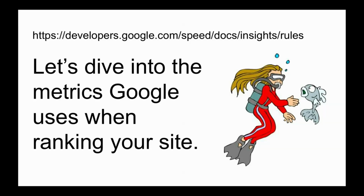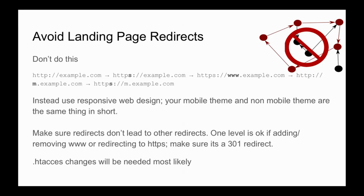So the first rule is avoid landing page redirects. This is pretty easy, but a good way to emulate it is to take a bunch of URL shorteners and string them all together. That's what you don't want to do, because that's just a redirect to another redirect to another redirect. This is what it's talking about. A good example is if you go from an HTTP site to an HTTPS site, which then redirects to your mobile site, which then redirects back to your HTTPS mobile site. You want to avoid that. You want to have it all come in at once and be there.